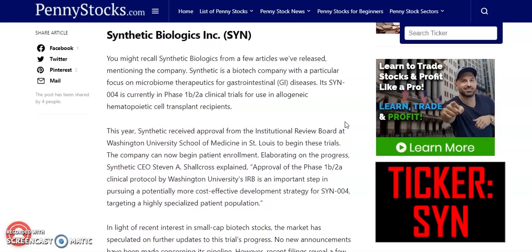The second penny stock trading under $1 is going to be Cinedigm Biologics Inc, ticker symbol SYN. And once again, we're going to have it in the corner for you guys so you can see what ticker symbol it is. You might recall Cinedigm Biologics from a few articles we've released mentioning the company. Now, Cinedigm is a biotech company with a particular focus on microbiome therapeutics for GI diseases.